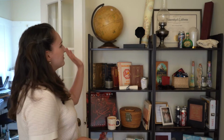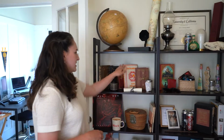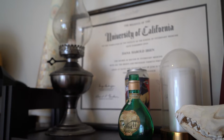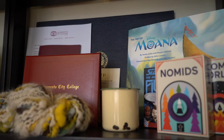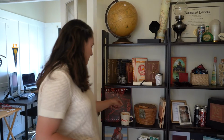So everything that you see here has a story behind it, some kind of meaning given to me by a family member, or like this one is an old textbook from a community college. I have my dad's veterinary degree. I have my community college degrees down here. Of course, you can't forget the Fall Out Boy vinyls, and most importantly, if you've watched any of my vlogs over the summer, this is the moth that flew into my ear and got stuck while I was in the field doing archaeology. They let me keep it afterwards, after they pulled it out of my ear.